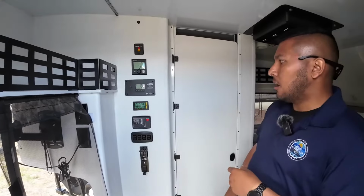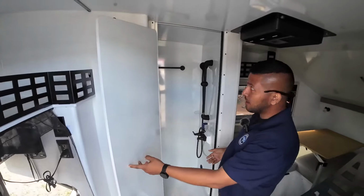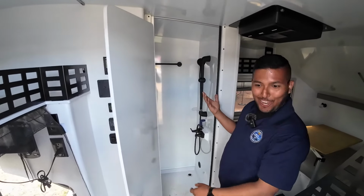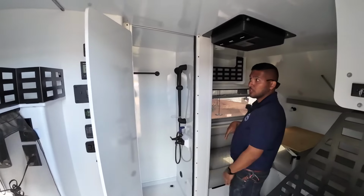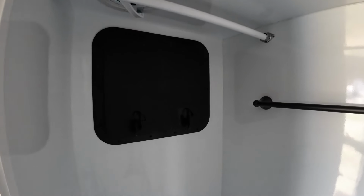On top of that, you do have your bathroom right on in here. It does feature a cassette toilet. As you can see, people have been in this one already. Obviously got to make sure everybody checks their heights. But you do have plenty of storage in here as well. On top of that, you do have a rack right up in here, as well as another storage cabinet right in here.